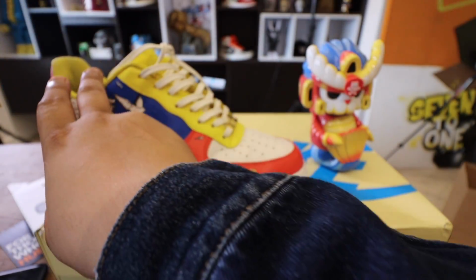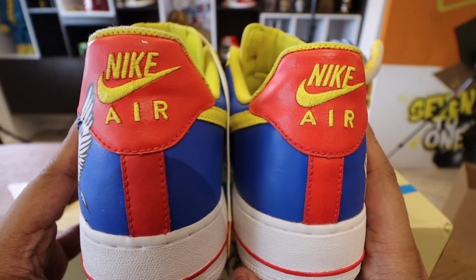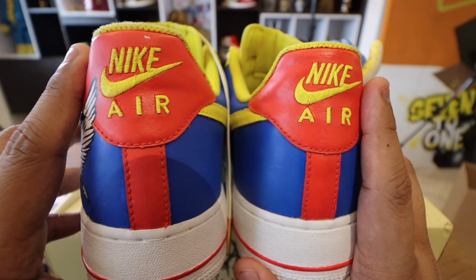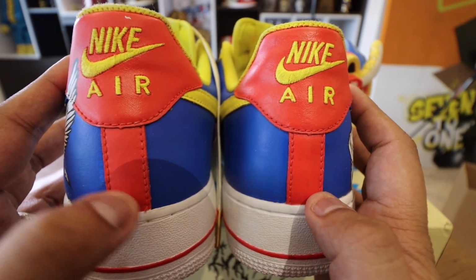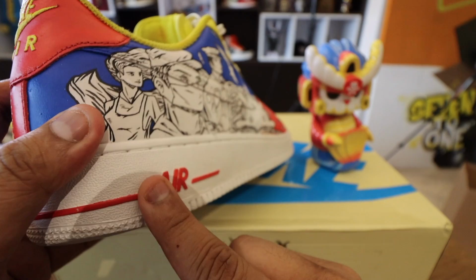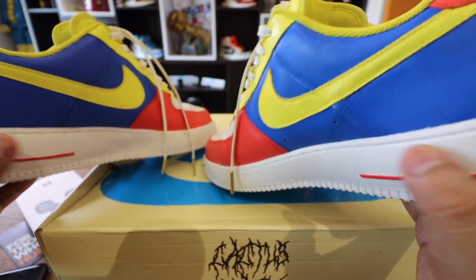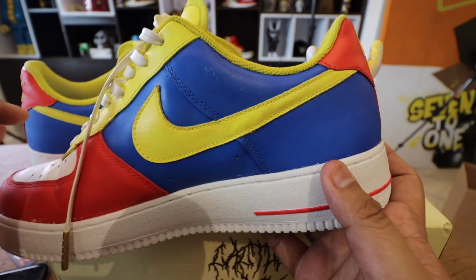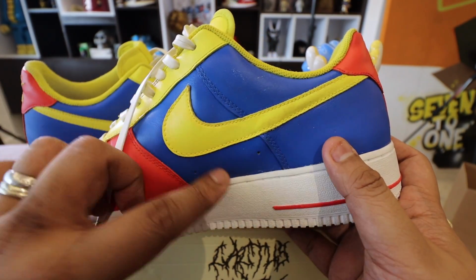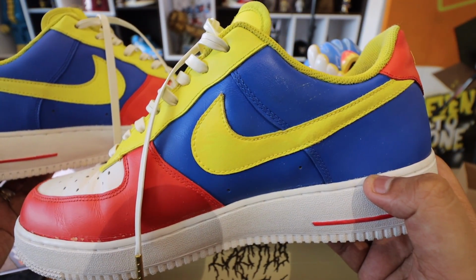Nice added touch, by the way, is if you take a look at the back, the Nike Air logo, the one embroidered usually in white, is now in yellow on top of that red and that stripe over here at the bottom. Love the fact also that he painted the air along the midsole in red to give it some pop and to give it some contrast. If you take a look at the medial side, you have the swoosh, which he painted in yellow, which provides excellent contrast to the blue leather upper over here. Same with the other side of the shoe.